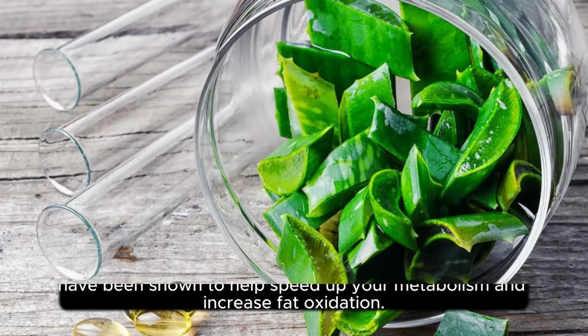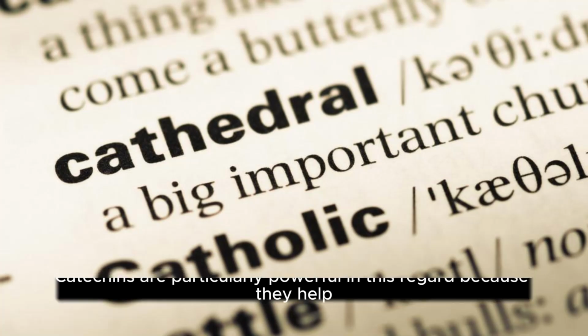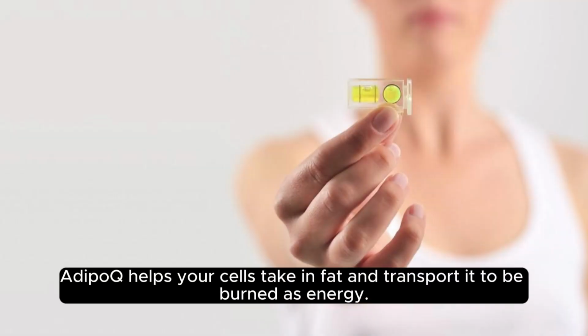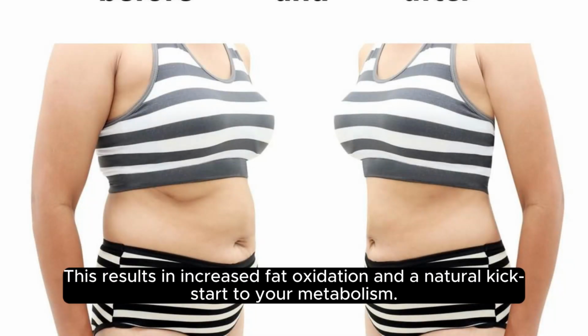fat oxidation. Catechins are particularly powerful in this regard because they help stimulate the release of adipose, a hormone that regulates your metabolism. Adipose helps your cells take in fat and transport it to be burned as energy. This results in increased fat oxidation and a natural kick-start to your metabolism.